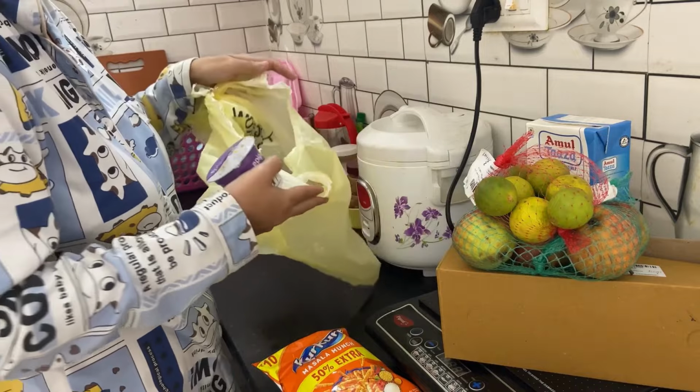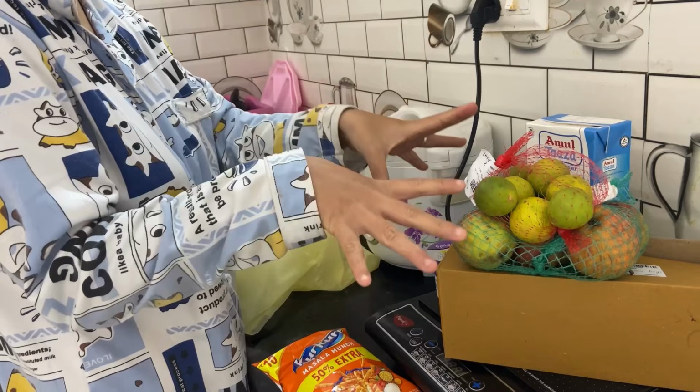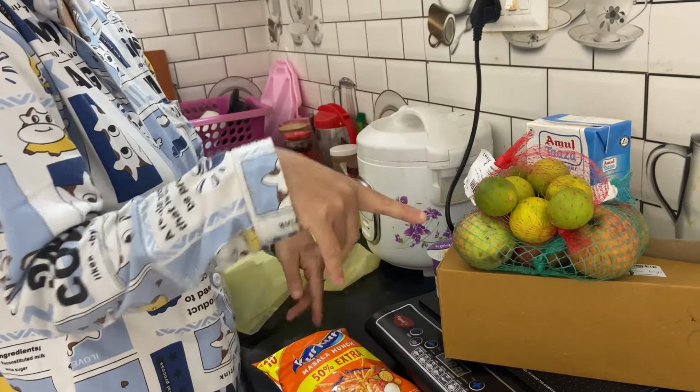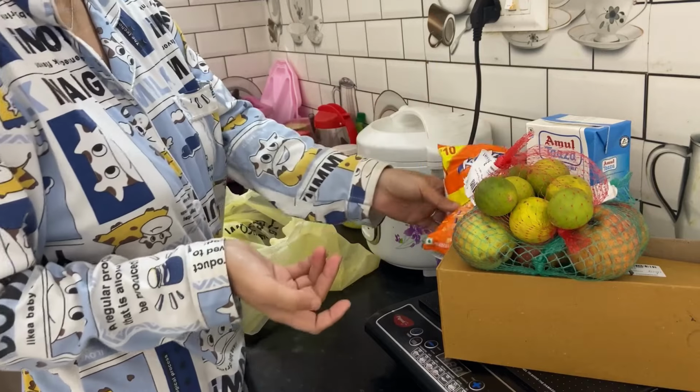Anything else? Nothing. So this all cost me only 180 rupees. The real price was actually, what, 280, I guess, 285. But I got the coupon and yeah.